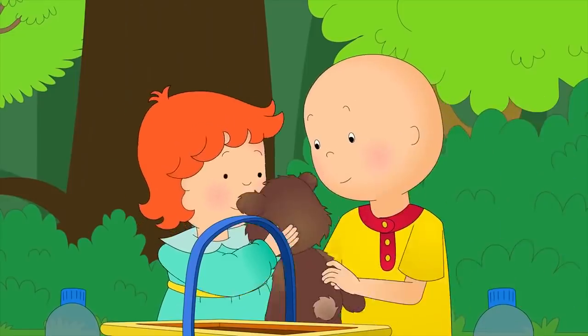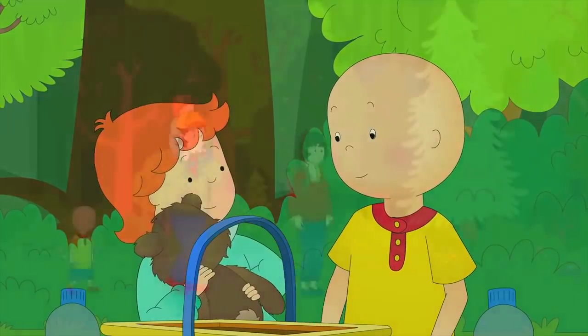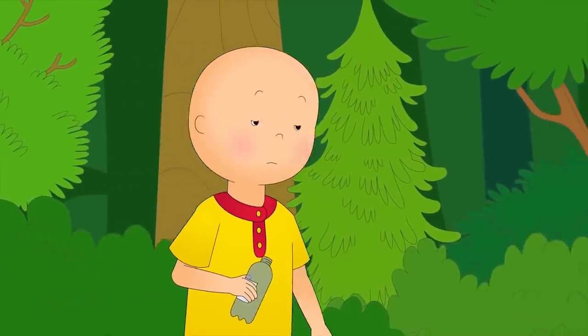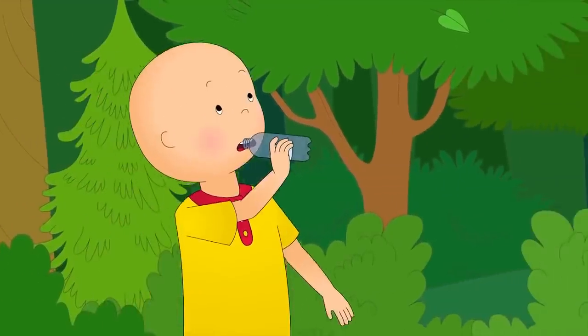Teddy! Caillou didn't really like walking through the woods that much. He thought it was a bit boring.